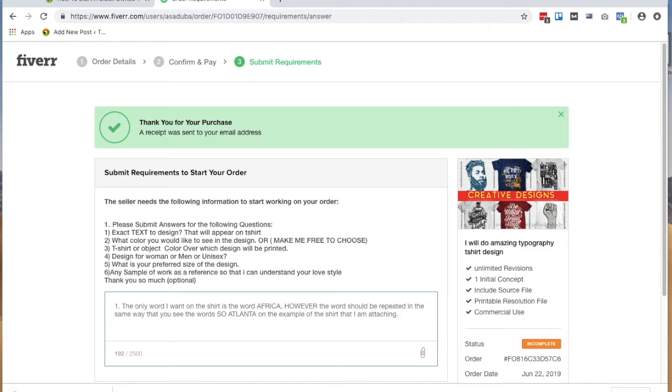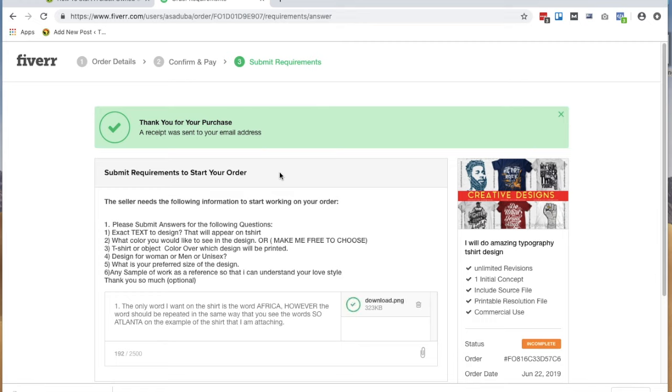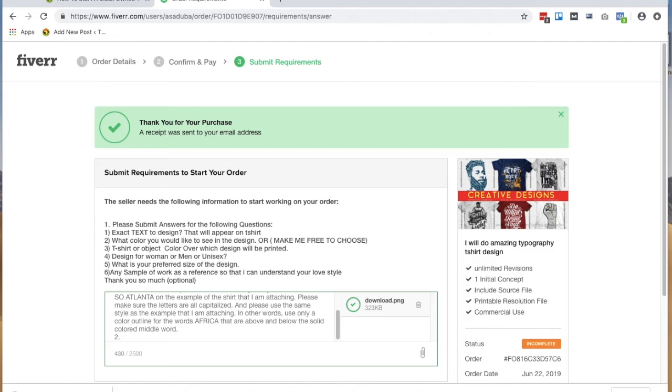So you all remember I showed you the example of the shirt that I want. What I'm going to do is I'm going to attach that same image to the message. And so that way the provider will see an example of what it is that I'm looking for. However, I'm going to make this a little more specific to make sure that he does it the way that I want.